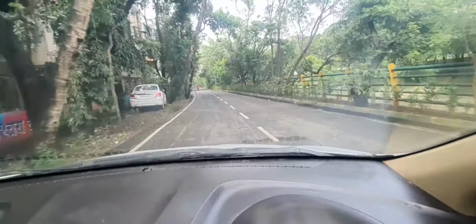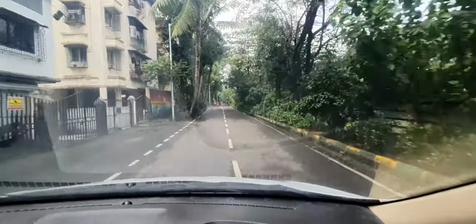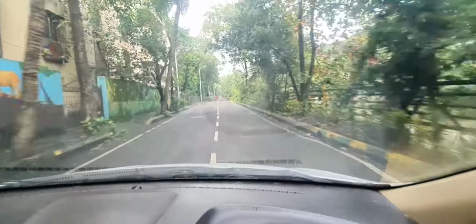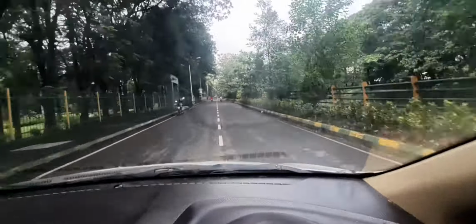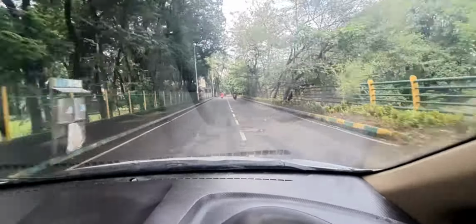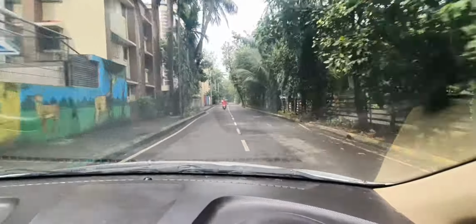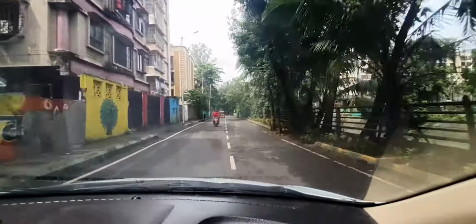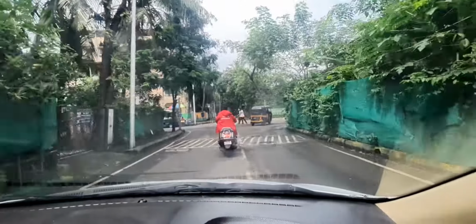Drives about 14 to 15 kilometers per liter in city, about 17 to 18 kilometers on highways. The suspension quality is beyond excellent. It's as good as brand new. There's no noise at all in the cabin. There are no jerks felt on the road. And the car drives absolutely quick and fast.